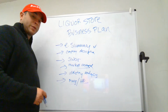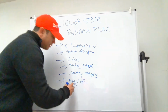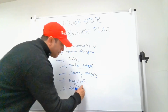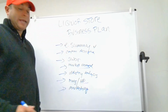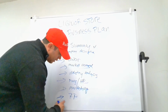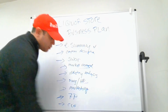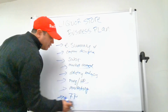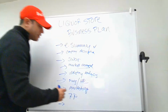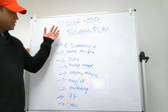Usually it's just a cashier, right? So management organizational plan. Then the marketing plan. And then the financial projections. And then a conclusion. I almost spelled that wrong, guys. All right, so this is the general layout. But under these sections, you want to include things like the control plan, like the layout, et cetera, right? This is the conclusion. Okay, so this is the general layout.